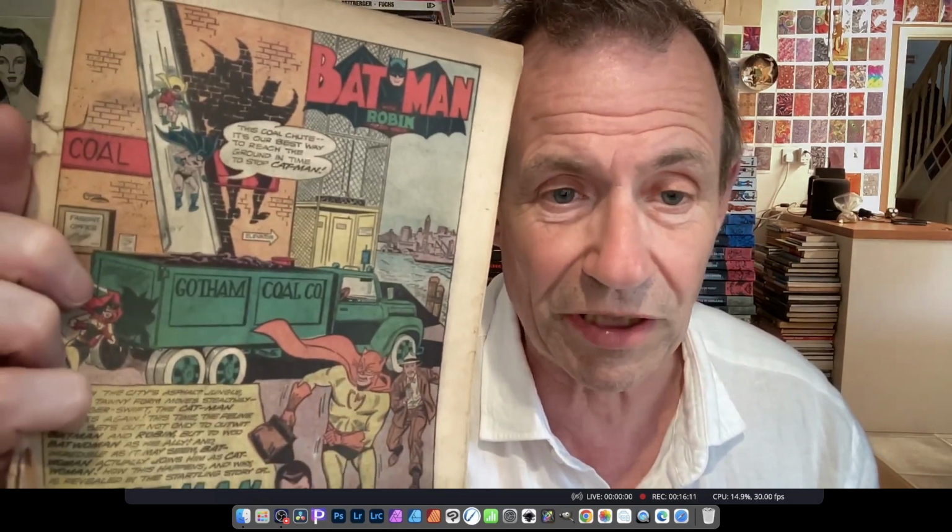Now, I've spent quite a bit of time going through it, so I don't want to spend too much time showing every single issue. Batman again, another one, the Catman Strikes Back. Now, this one is from 1963. Gotham Coal Company, obviously. This one, again, was in the same pile of comics that I got. Like I say, it was a great little collection of coverless ones.